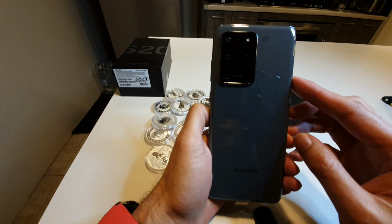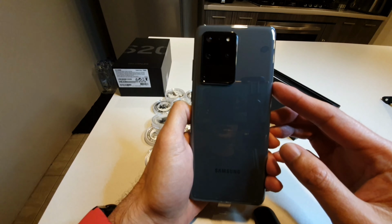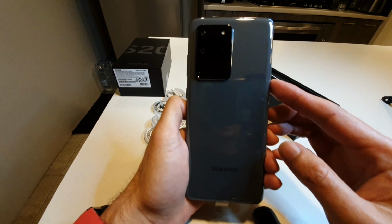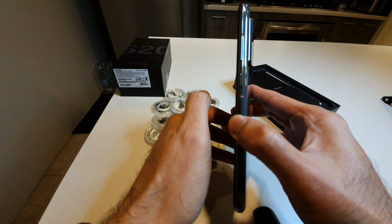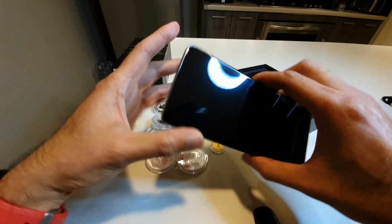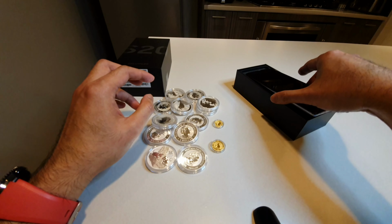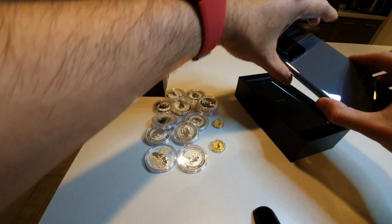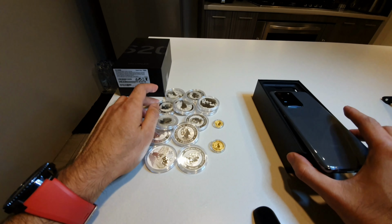So I'm not actually doing a review of this phone because, to be honest, I don't really know yet the specifications of this new phone. So I still need to have a look into it. So before I turn this on guys, I just want to discuss to you about the contents of silver and gold in the smartphone.